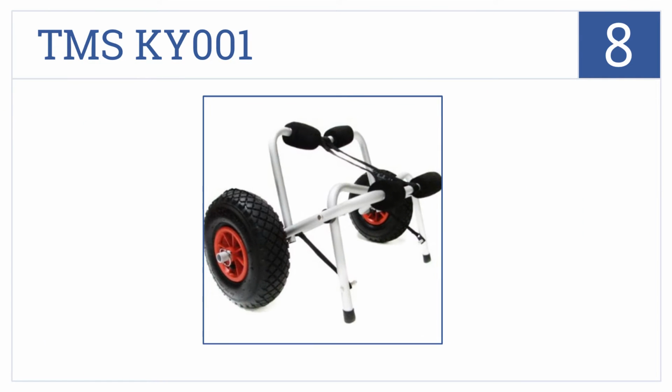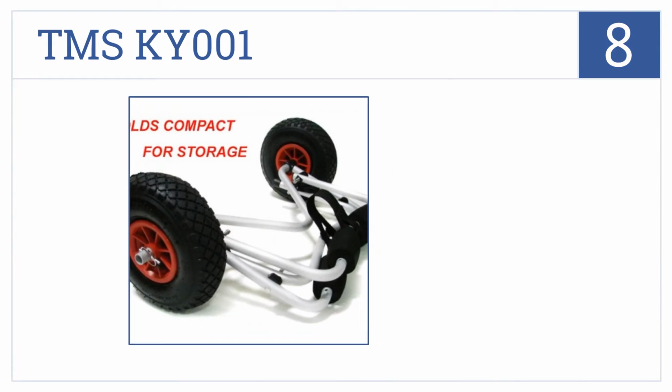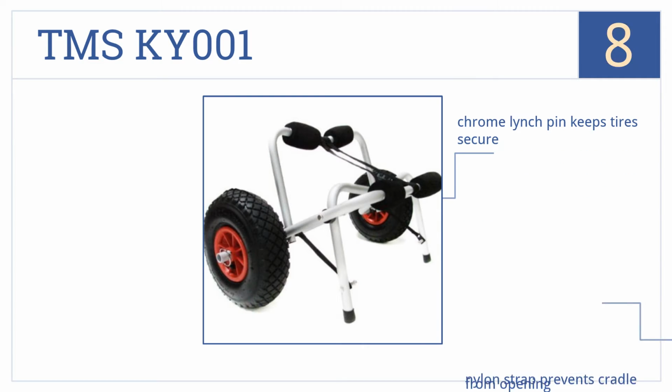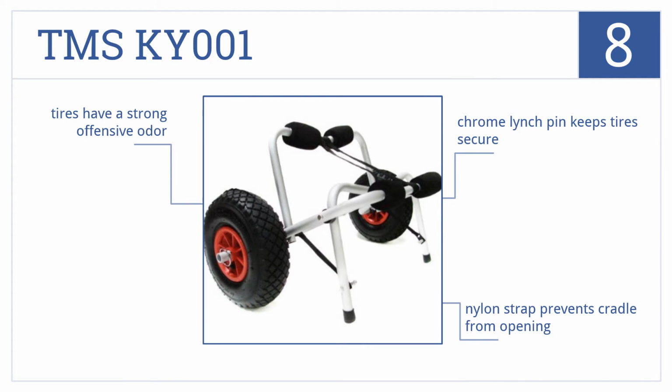Starting off our list at number 8, the TMS KY001 can carry anything from kayaks to canoes with its sturdy frame and oversized pneumatic wheels, which give it a smoother ride on gravel and rocky areas. It comes with a chrome linchpin to keep the tires secure and a nylon strap that prevents the cradle from opening. However, the tires do have a strong offensive odor.